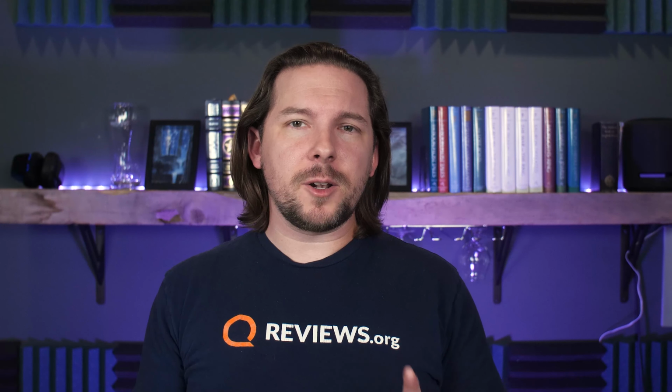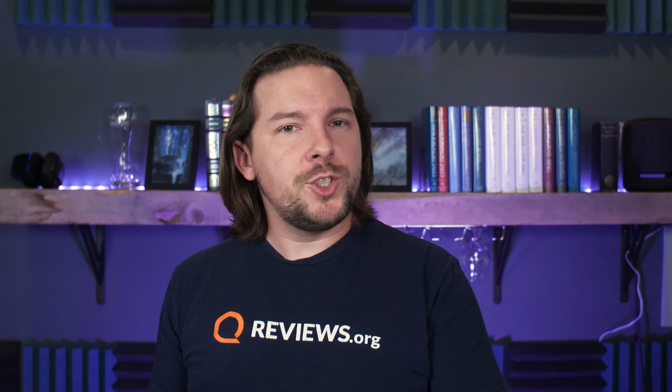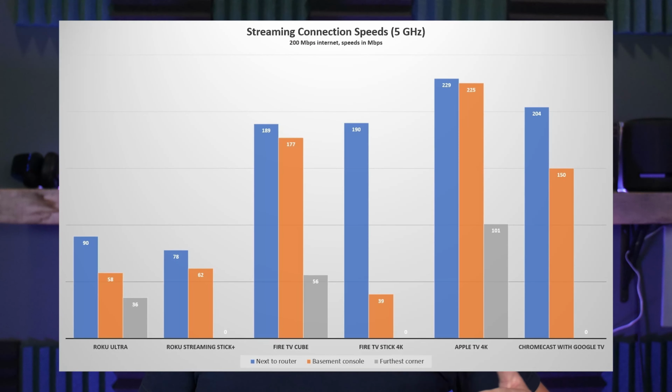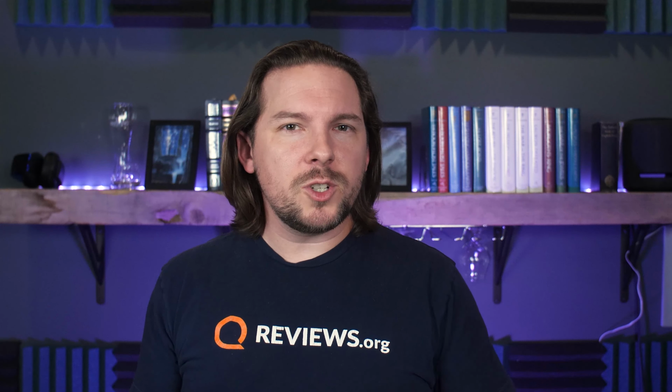Now, Wi-Fi is a little bit different story, and it's somewhat less important. The only device on the list without the latest Wi-Fi standard is the Roku Express, that old 4-year-old model. So it looks like there's no difference between the others. But as Jared Newman over at TechHive has noted, there is a big difference in Wi-Fi performance between sticks and boxes, with boxes outperforming the sticks by a wide margin. The theory here is that the boxes have more room to optimize the antenna placement inside.